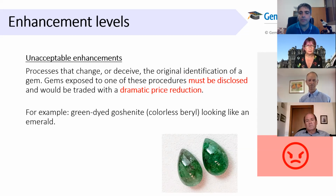These treatments, this procedure must be disclosed. If it's not being disclosed, it's a fraudulent activity. And they usually, after being disclosed, will be traded with a dramatic price reduction. For example, we can see here a green dyed colorless beryl that because we incorporated some green dye into its structure, it looked like an emerald now. Of course, it's not an emerald, and it must be disclosed, the true variety of it.